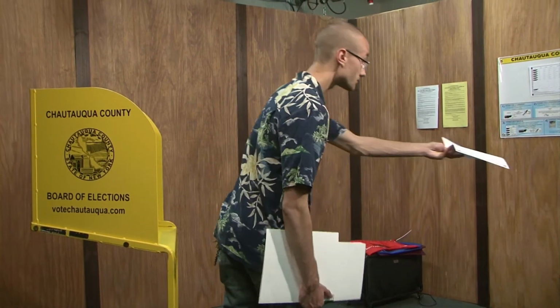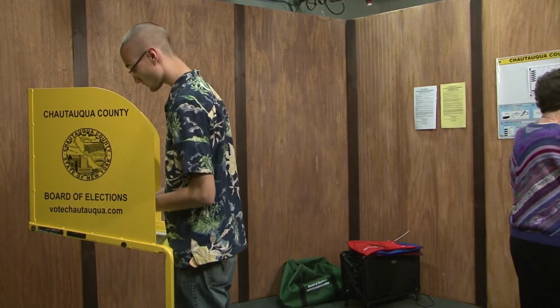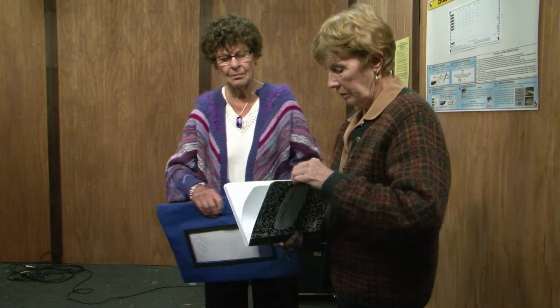When a ballot is found in the voting area with no ownership to it, it becomes an abandoned ballot. The election inspectors will take the ballot and mark it as void, and then place it in the appropriate bag. Then they will document what happened to the ballot in their black notebook.